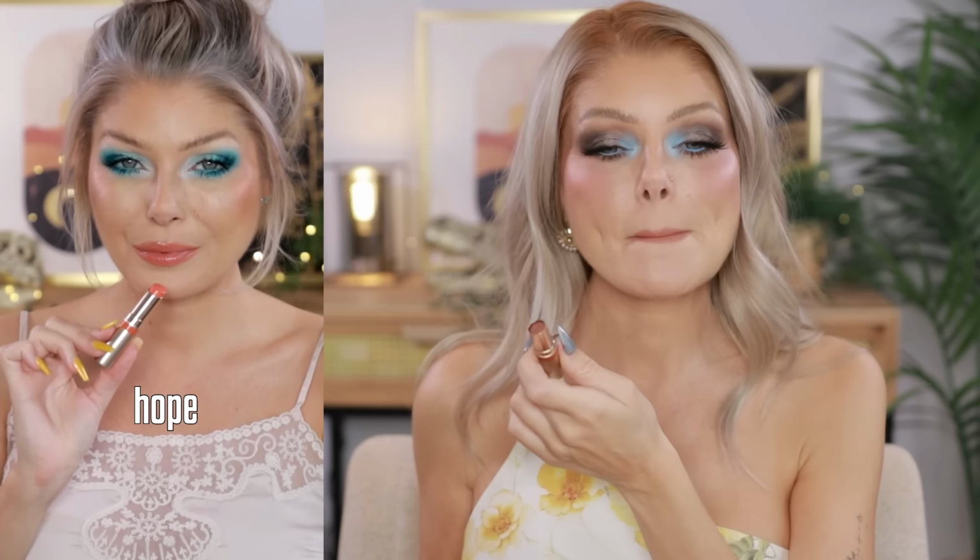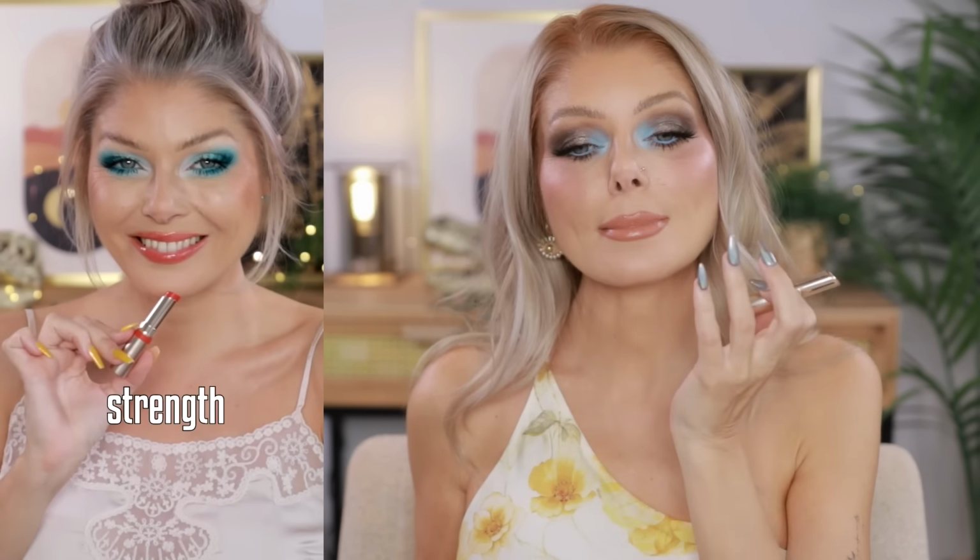They're so comfortable. They are a balm, so they're very nourishing on the lips, and I do feel like they last pretty long. They do have a color. You can do it sheer, you can build it up. You can see today I'm wearing it with a lip liner, and it has pretty good color to it, but it still doesn't totally cover up your lip color. And this one that I brought is Strength. This is more like a reddish coral.